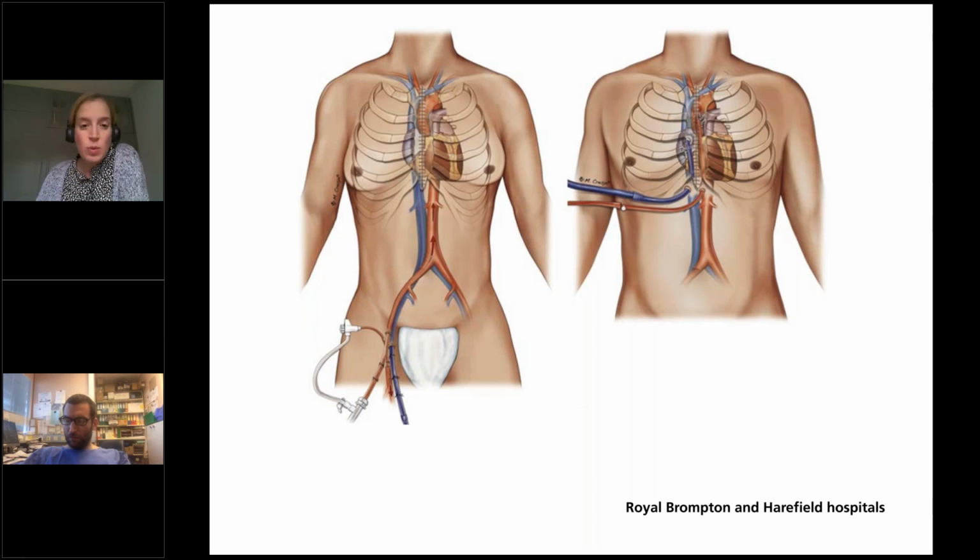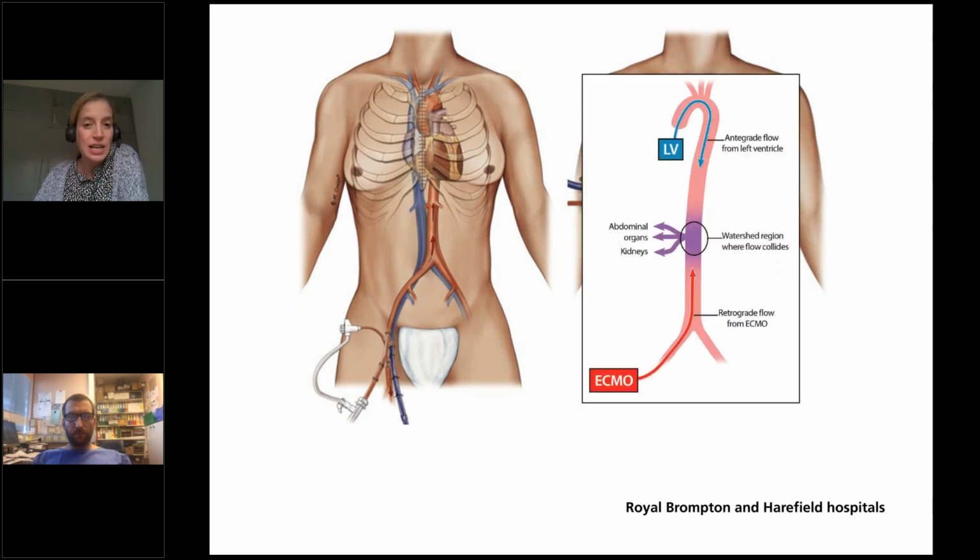In peripheral VA ECMO, we drain blood from the right atrium, from the venous circulation, and we return it back through a short arterial cannula into the iliac artery or distal abdominal aorta. What ECMO support does is alter profoundly the blood physiology in the patient, and it effectively decouples the ventricle from the arterial circulation because it suddenly provides a continuous retrograde flow into the abdominal aorta, flowing upwards, that will collide with the residual pulsatile flow coming from the failing heart.